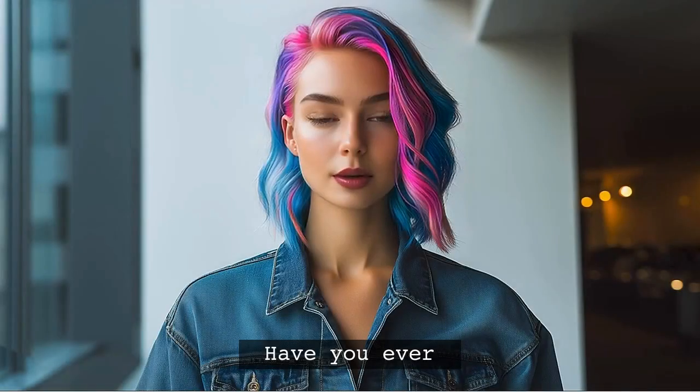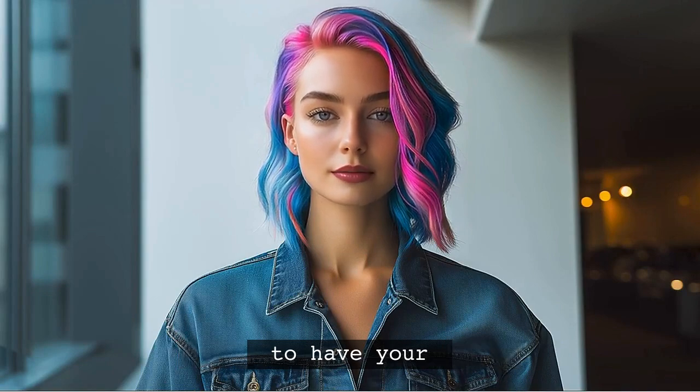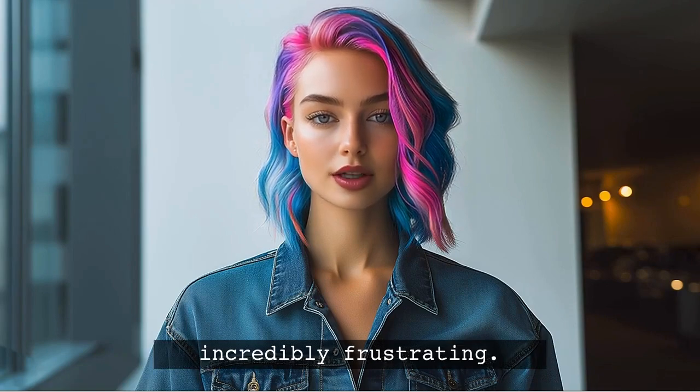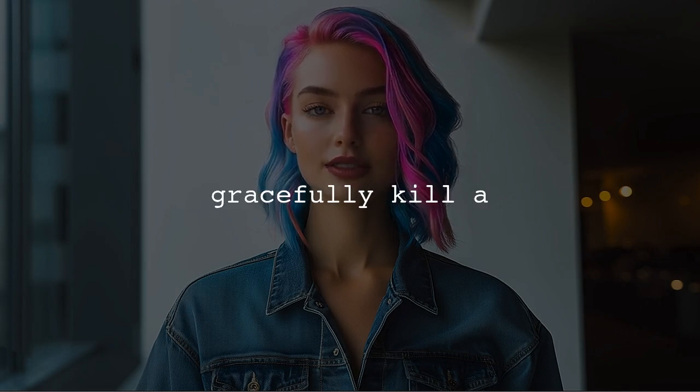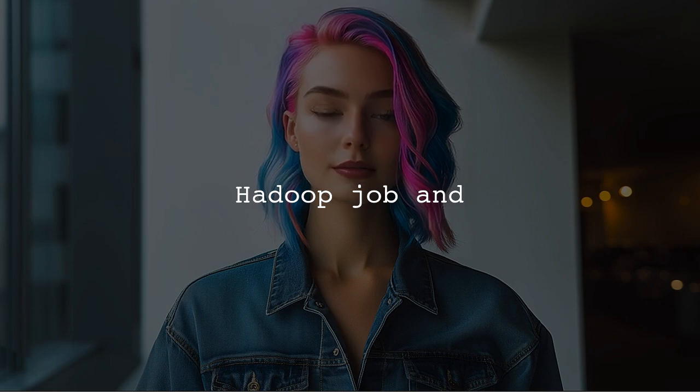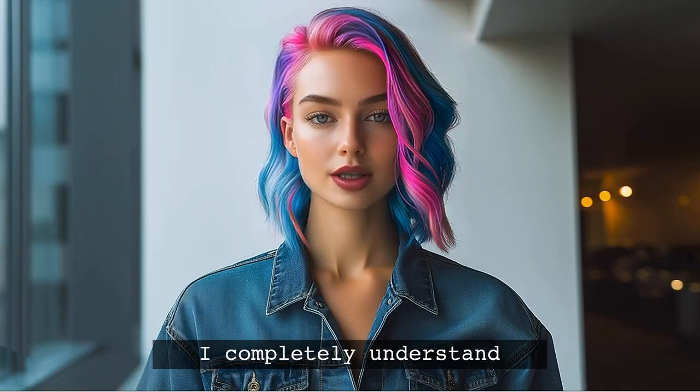Have you ever been in the middle of an important task, only to have your processes abruptly halted? It can be incredibly frustrating, especially when you need to gracefully shut down your applications. If this sounds familiar, you're in the right place. Today, we're diving into how to gracefully kill a Hadoop job and intercept those pesky kill signals.